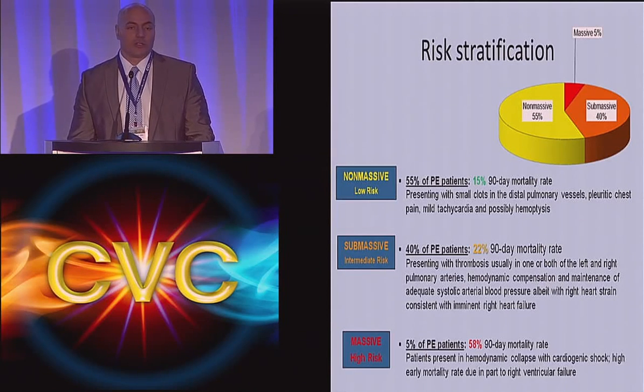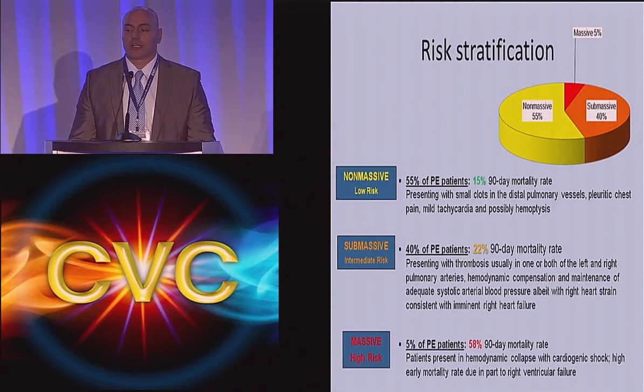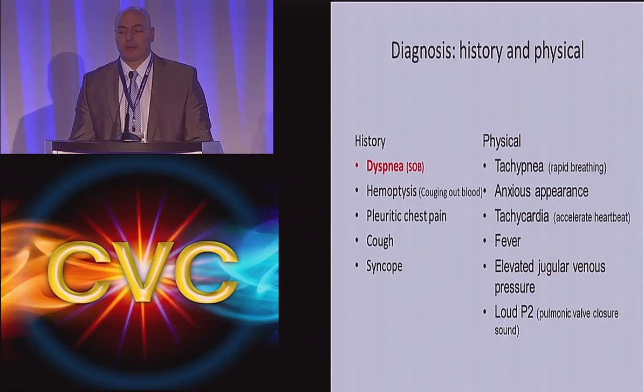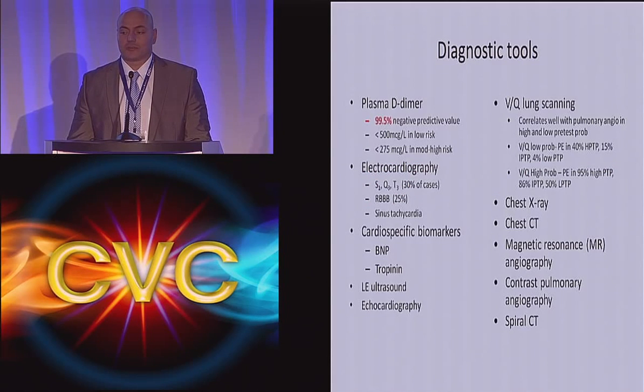You saw this slide earlier in a different format by Dr. Lin, showing that you can stratify the pulmonary embolism by non-massive PE, which is the majority of cases, a little bit over half of them, and then to a lesser extent submassive, and then massive at 5%. The clinical symptoms that present are typically dyspnea, hemoptysis, tachypnea, but you can have a bunch of other constitutional symptoms.